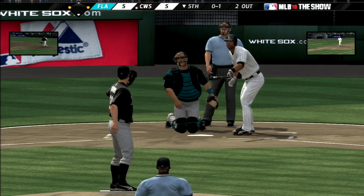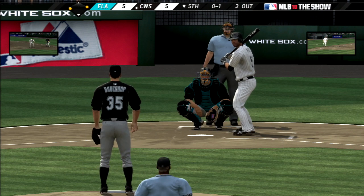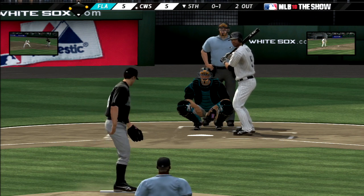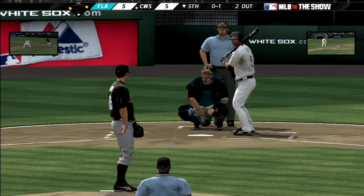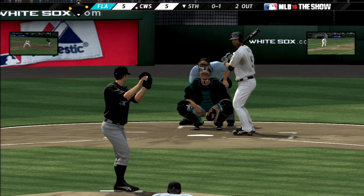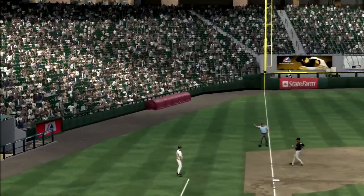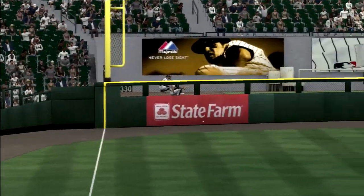Fastball in there for a called strike. And this guy's hitting just .200 for the series, so he's in need of a base hit right here. He's ready now. The pitch. Hit hard. But this is a foul ball.